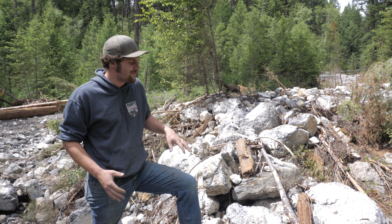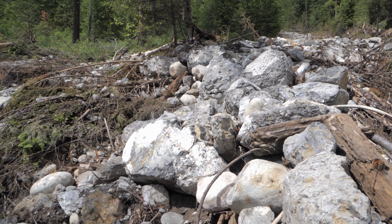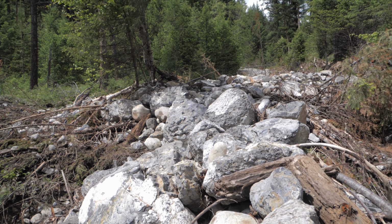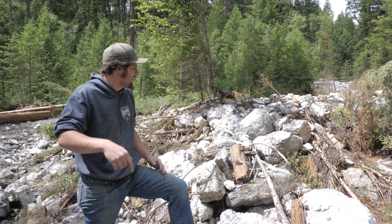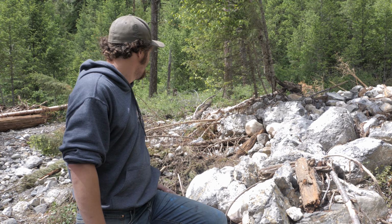Alright, so this washed out trail sure made for some interesting obstacles. There's some really big boulders in here, and it's kind of off camber. So it's definitely an interesting line through this that we didn't try last weekend. We went around through there. So Corey's going first, and that should be fun.